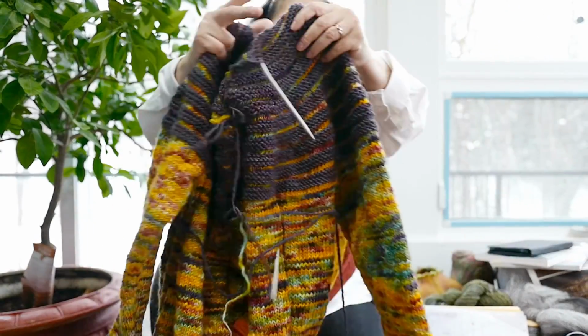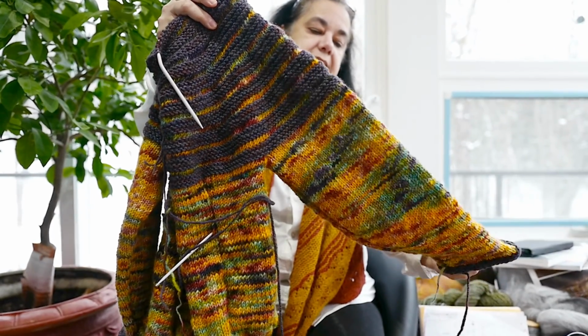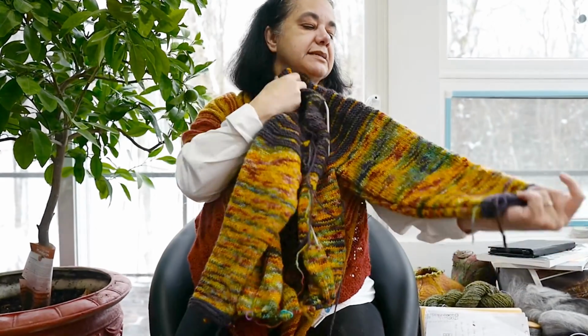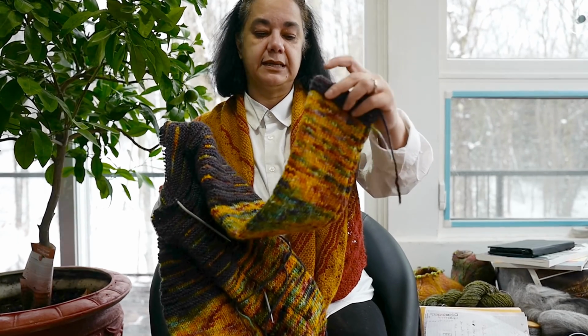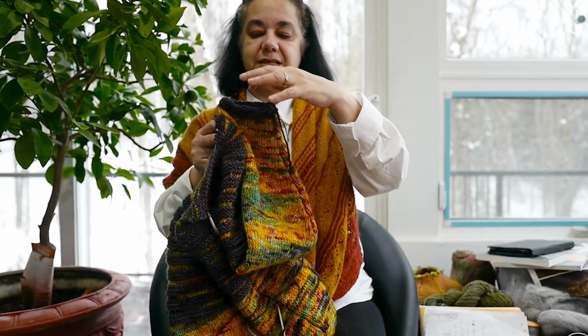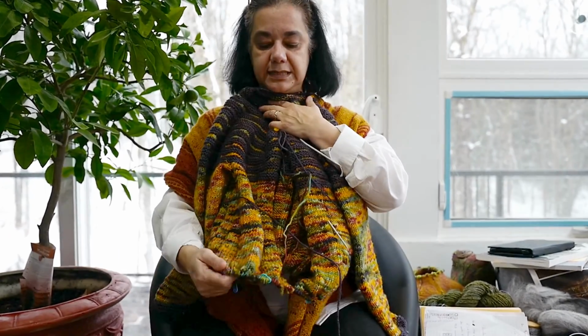At the yoke, I finished the sleeves, and I put it on, and the sleeves are, I think, a little bit short. They are right here when you put them on, and I wanted them to be here. So I didn't do anything yet. It's an easy fix, right? Because this is the end of the knitting. But I didn't do anything yet because I want to see how I'm going to do the end here.